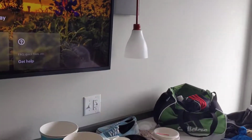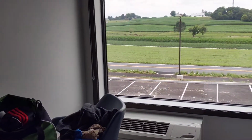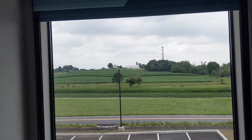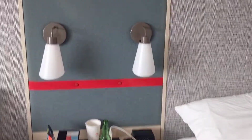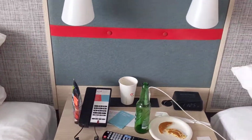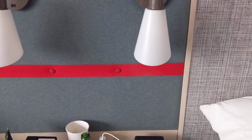Pardon the mess, but here's the desk, another light. We got an AC unit. There's a view of the field right there in Lancaster. Here's a little nightstand area, free floating, 2 lights, phone, USB outlets everywhere in the room, which I like, and a clock.